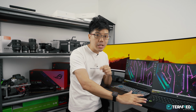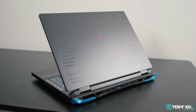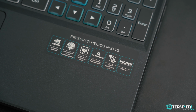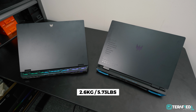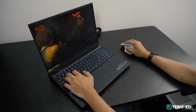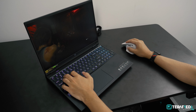Thankfully, the build quality of the chassis itself isn't compromised with either of the two machines, especially the more budget-friendly Helios Neo 16. They both sport a mixture of aluminium and hard plastic for most of the frame, which gives the laptop a really sturdy and robust feel. In fact, they both also weigh the same, at 2.6 kilograms or about 5.73 pounds. Partly also because they both sport a 90 watt hour battery, which provides about 5 to 8 hours of battery life depending on the performance profile and the type of usage.